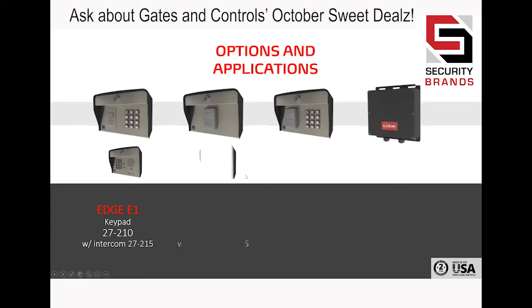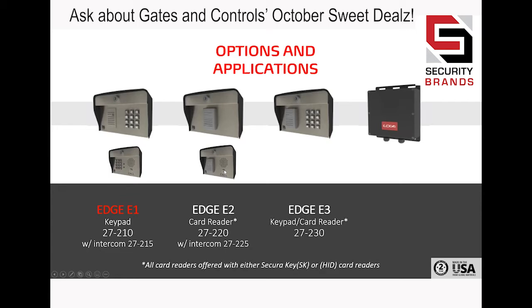These are the different configurations of that Edge model. So I have my E1, which is just a keypad. This is a plate if you wanted to put your own reader there. Then I also have a keypad and intercom, card reader solo, card reader with intercom, and card reader keypad. And then I also have my rain type box, which you could maybe hook a long range reader to, have it out of sight. You don't want any touch points for your access. You just want long range readers or to be able to just control the unit or manage it without having anything at the gate.